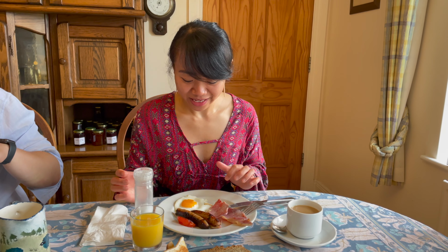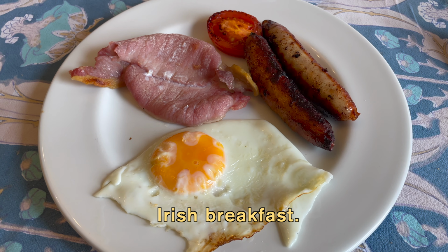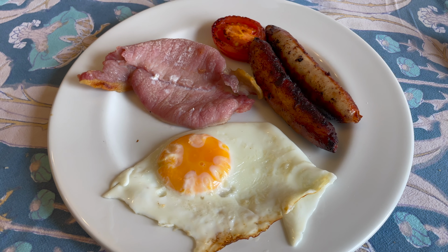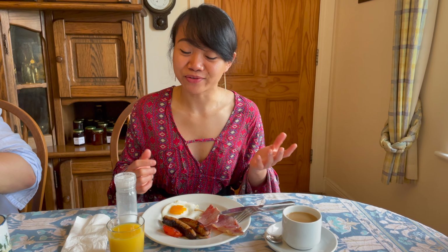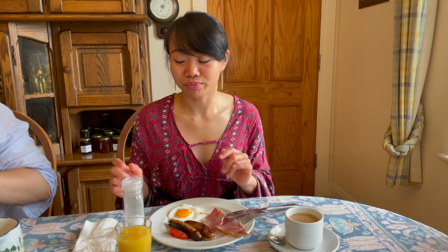Now I'm going to eat Irish breakfast. It's very simple. You just have to cook bacon, sausage, put some tomatoes and egg. And if you want it to be a full Irish breakfast, you have to add beans, puddings and mushroom.